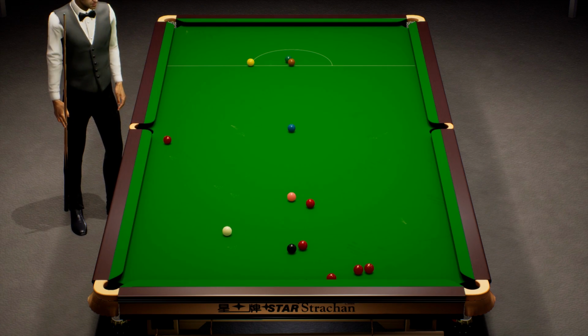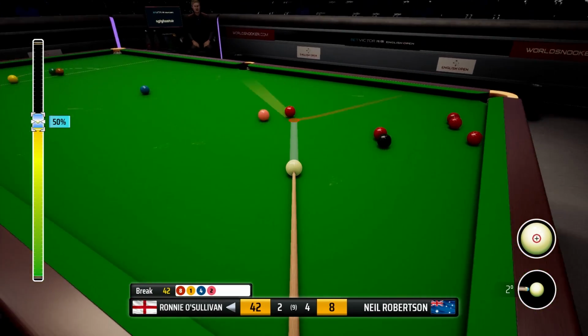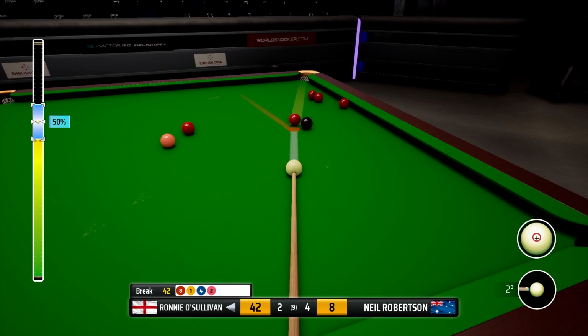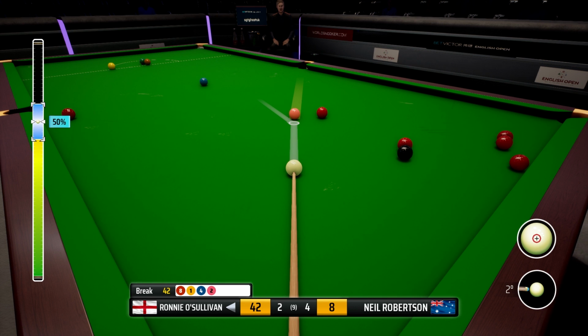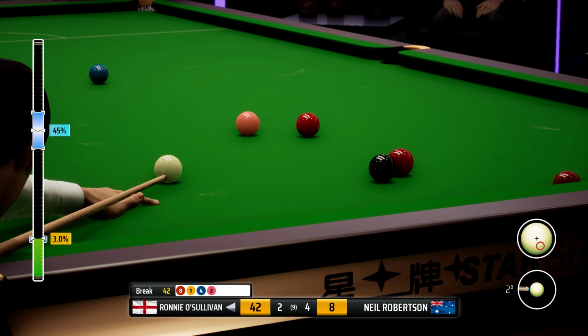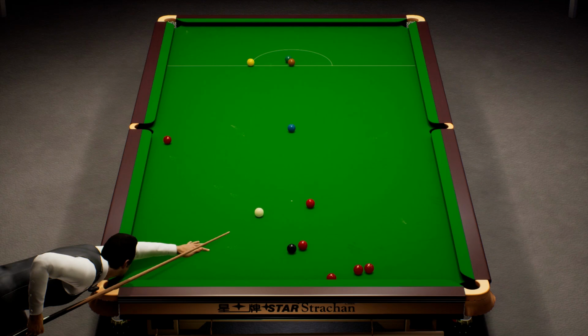You've got to make sure of this red first, before we start thinking too far ahead. Does this red go? It does. So if we just screw straight back here, we can bring the black into play, and gradually we've made this better and better. That's a top shot.